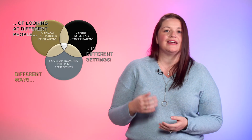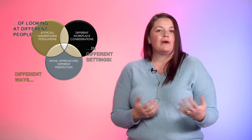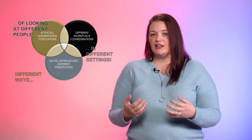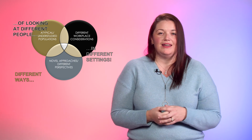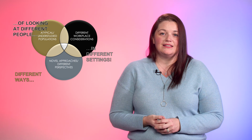Different people working in different places. Things like, does working from home affect older workers differently than younger workers? And can I look at different people in a different way? So using the adjusted fitness age that I mentioned and the sliding sex scale in all of my ergonomic studies.